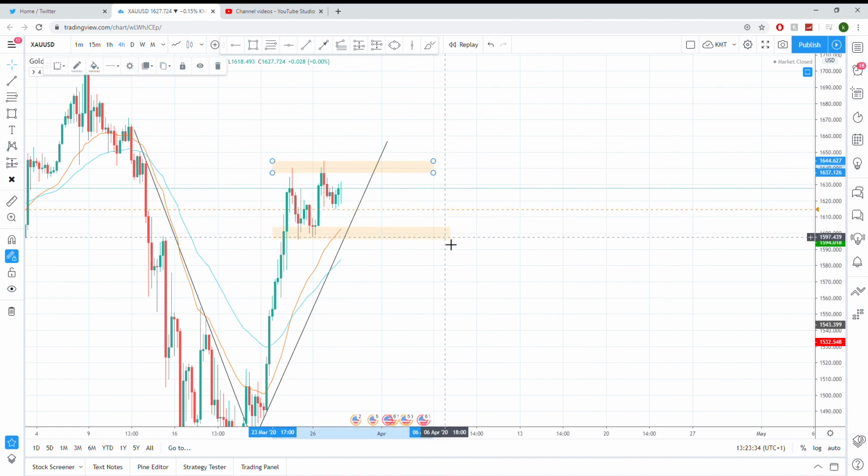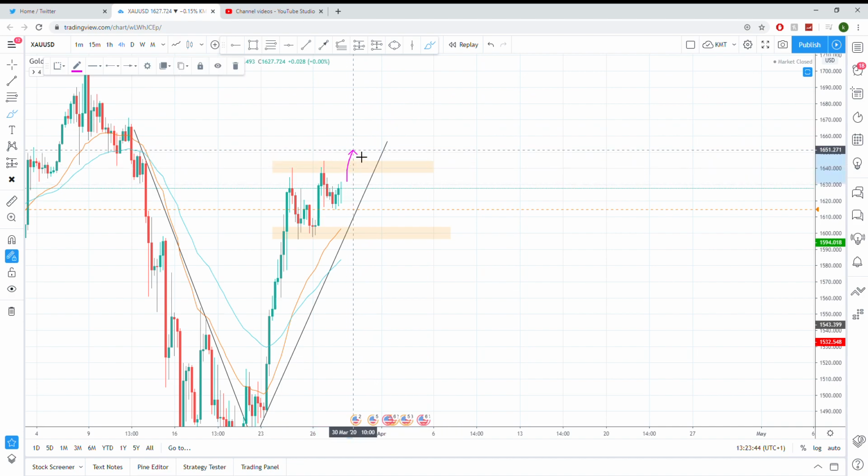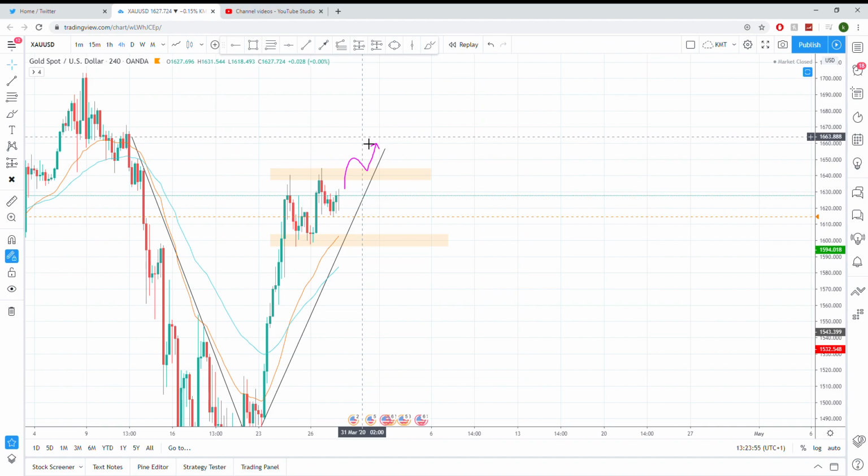So I will be looking to get in on this position in this zone here, at 1637 to 1644. And what I will be looking for is that push to the upside following the pullback with a wick rejection in this area, and then next to that candle it's important that we find a bullish candle, and that should give us the confirmation that we are pushing higher.